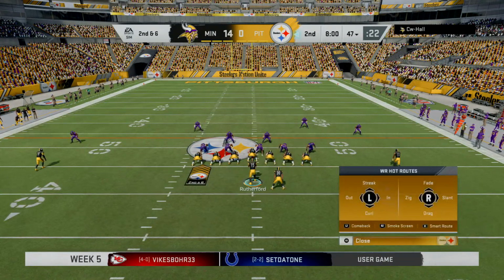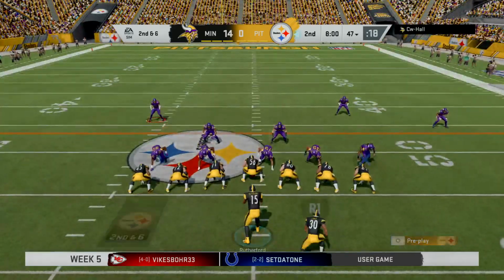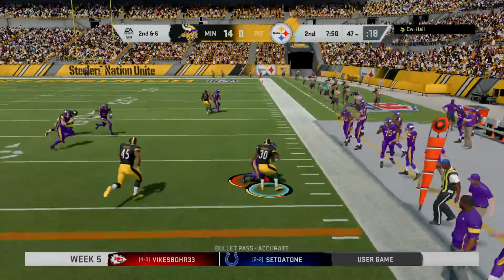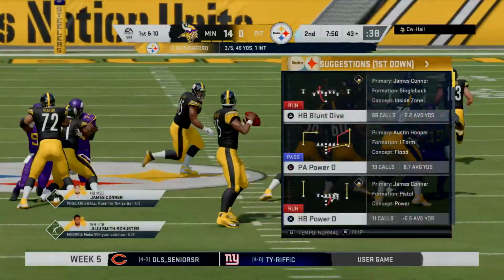Hey, 4 down, 4 down. Mike 42, Mike 45. To throw on 2nd down. Rutherford. He'll get that one complete to Conner. A gain of 10, good for a Steeler 1st down.